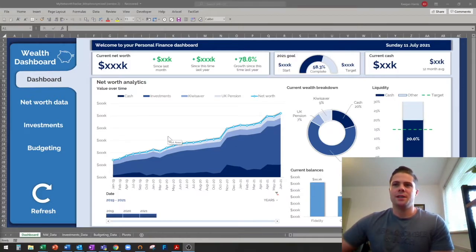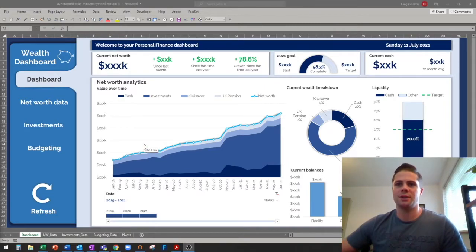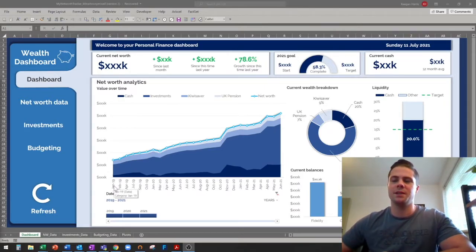So this is my dashboard here that I track on a monthly basis. I've anonymized the figures, but I just wanted to show you what it looks like populated with data. I started doing this at the beginning of 2019, and once a month I track all of my different savings and investments to work out what my current net worth is and track it over time. So this chart here just shows a breakdown of the different things I have. The dark blue here is cash levels, and here we have my investments, and then KiwiSaver is a New Zealand pension scheme, and I have a UK pension as well on these top two, and then this light blue line on the top is the total net worth.